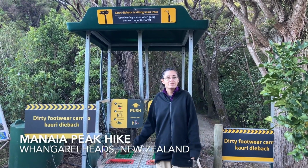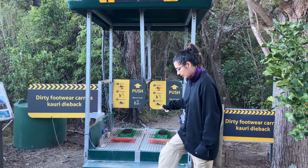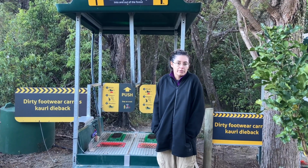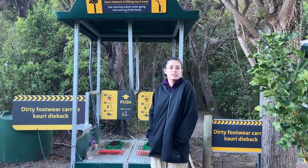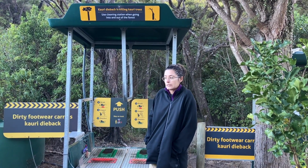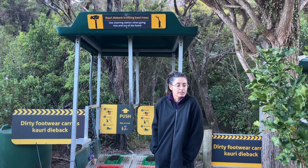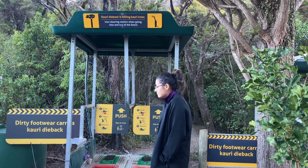Hi everybody! Something curious about the treks here in New Zealand is that you have to brush your shoes and disinfect them before you start going up on the trails. The reason is that a lot of visitors come from all over the world, and sometimes the dirt in our shoes contains seeds, microbes and diseases from other countries. What they're trying to prevent is invasive species, pests and diseases from entering New Zealand. It's their way of protecting their country, and I think it's kind of nice that they take this much care.